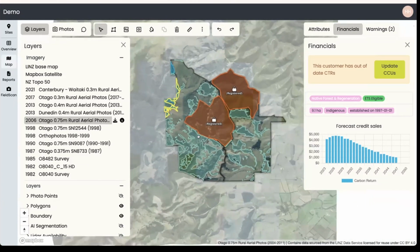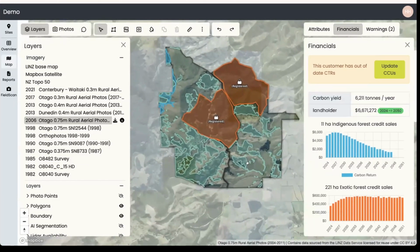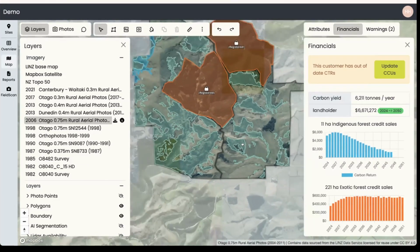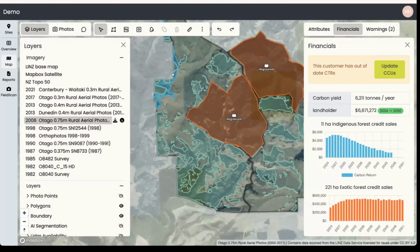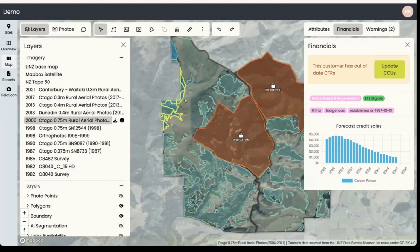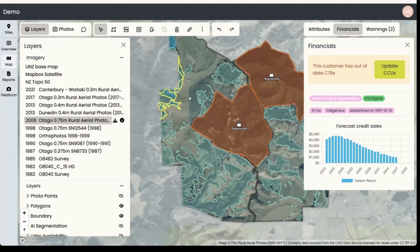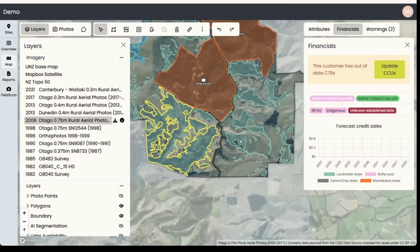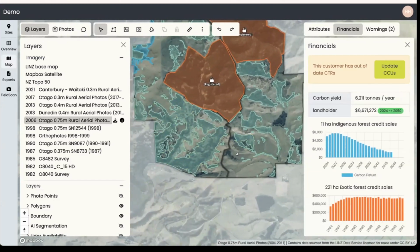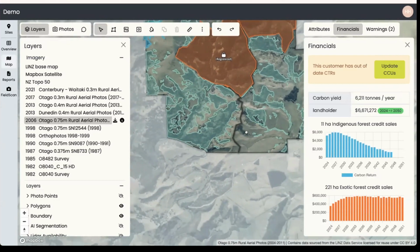Okay, so to stock take what I've done here. We started with a blank slate. We identified all of the forests on the land using AI. We imported the ETS registered areas. We've identified a few potentially eligible areas that we might want to additionally register in the ETS. And lastly, we might want to use some of this existing forest here that we don't want to register in the ETS, or is eligible for the ETS, as part of a carbon removal program.